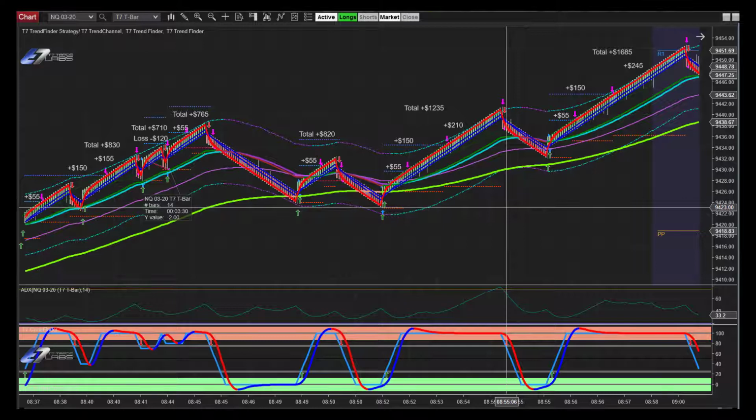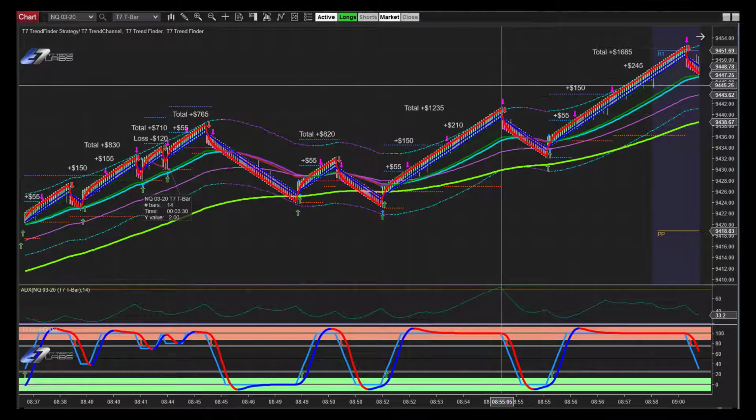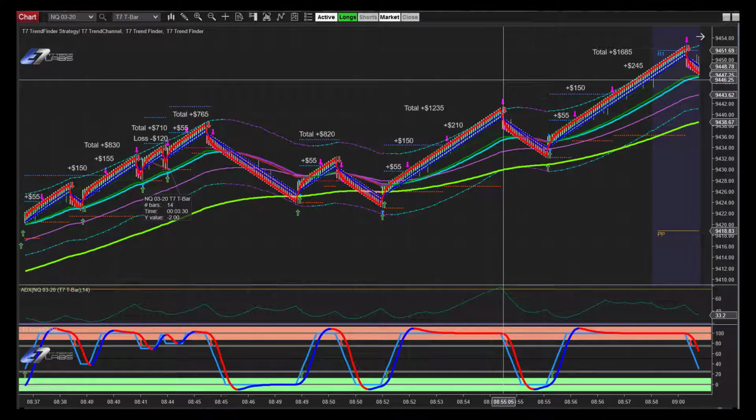We were up probably about $500, some $66 on E-mini also this morning. Did not trade crude, as our setting shows do not trade crude today. So very, very happy with this.